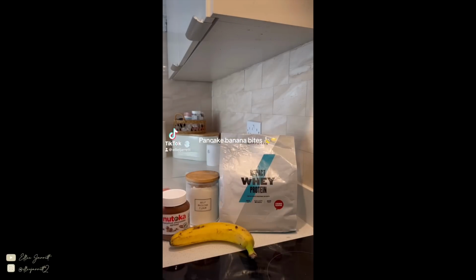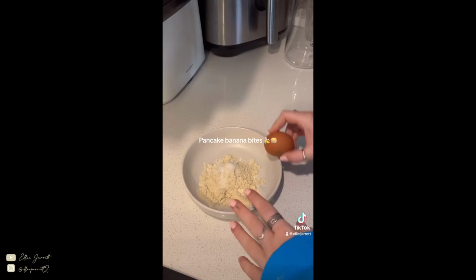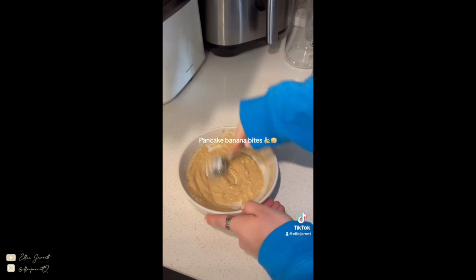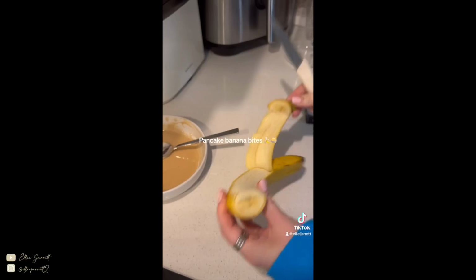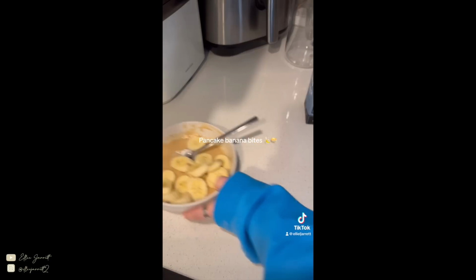Oh, I'll insert the pancake bites video. I had those for breakfast and they were so yummy. I saw this recipe on TikTok and obviously had to try it. It is these mini banana pancake bites. I'll list all the ingredients down below, but you just need self-raising flour, some protein powder, some sweetener, an egg white, and some milk. I think that's everything. You mix that all together, that's your pancake batter, and then you chop up one banana into fairly thick chunks and then plop it into your pancake batter.